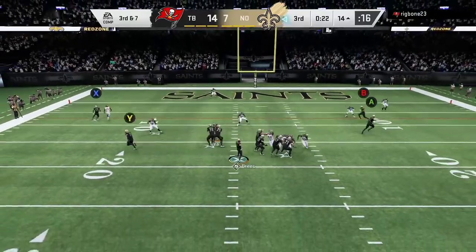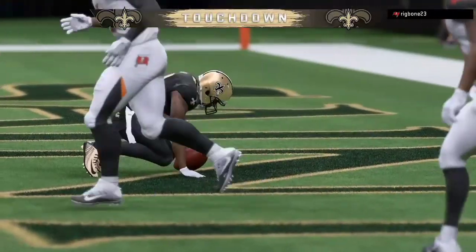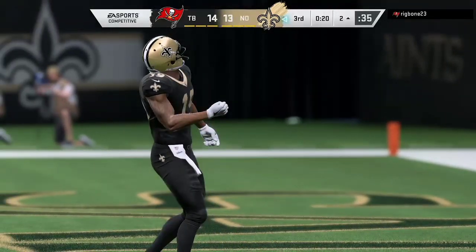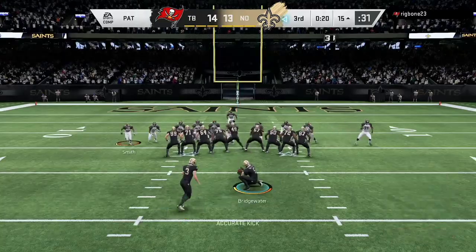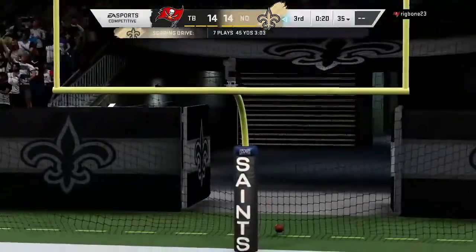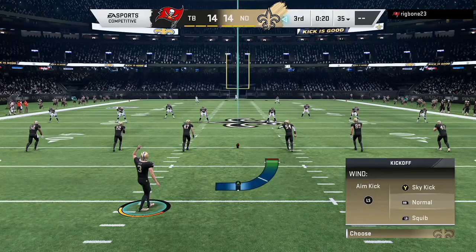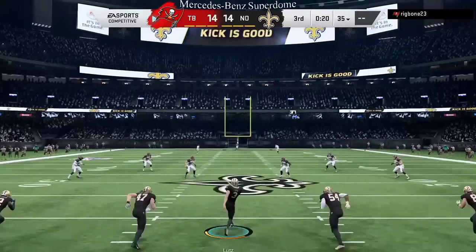Breese now. And it's caught. And he is into the end zone. Touchdown, New Orleans. Ted Ginn. 2 catches, 2 touchdowns here so far, as they are an extra point away now from tying this football game. The extra point is good, and we are tied at 14. So we're right back where we started, all even.